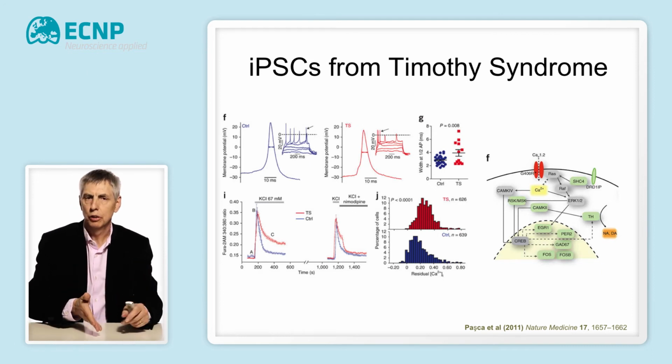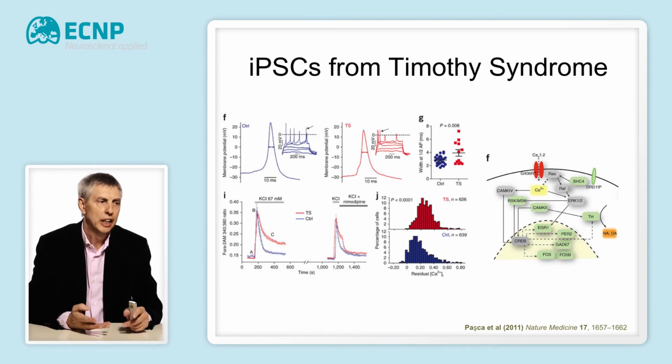Now, when you look at neurons derived from iPS cells taken from Timothy syndrome patients, they have a calcium deficit. And the data shown on the left there shows a broadening of the action potential, precisely as you might imagine with cells carrying this specific mutation. And that's very, very encouraging because that's what we expected to see. And now you can use these cells in conventional kind of assays to go on and study the pharmacology and the physiology of this deficit.